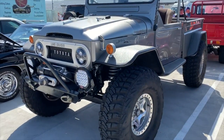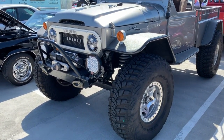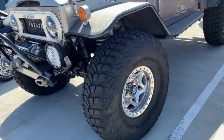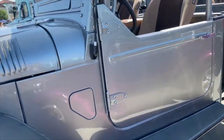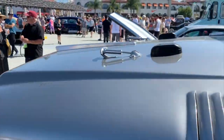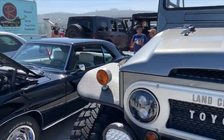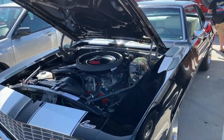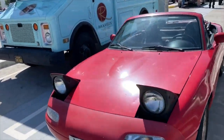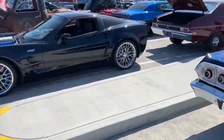Love this thing. This is so cool. This is running the running gear out of a later model Lexus. So still got the Toyota family running gear in it, but have a look at this thing. It's so nicely done. That's really, really cool. This particular one's running late model Lexus running gear in it, so it's very cool. Lovely Z28 '69 Camaro, houndstooth interior, Subaru and a little original Miata. Nice looking Impala running those American Racing wheels on it.